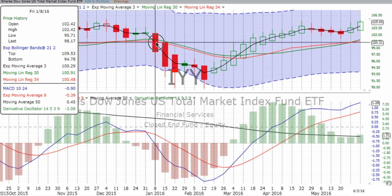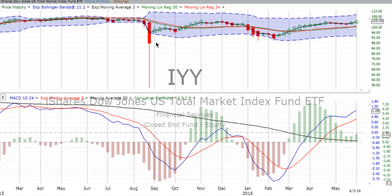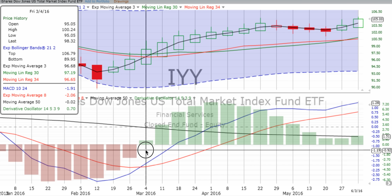The market just rolled over and started hammering down for that first week ending the 8th of January. And then the market rolled over and started moving up, as we said, around the 19th of February, crossed over on our MACD and our derivative oscillator, always a strong sign when they both cross at the same time, going up on the week ending the 4th of March.